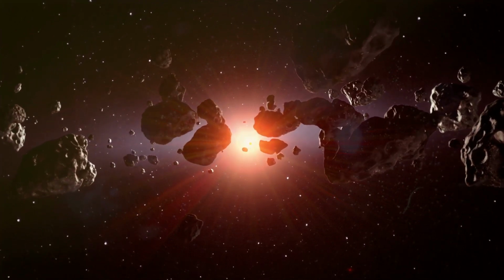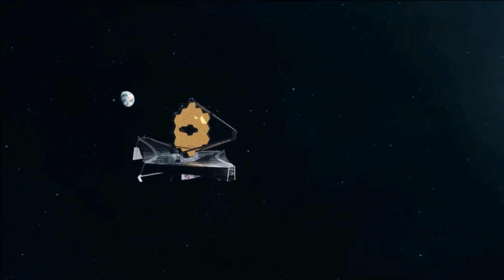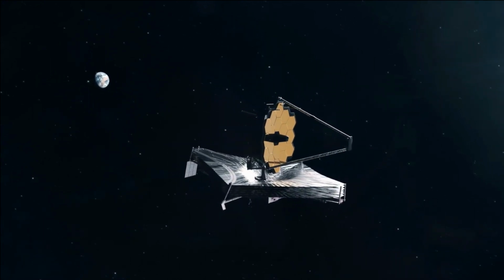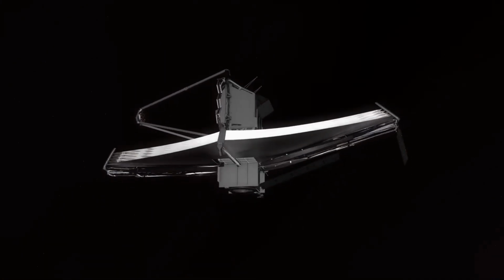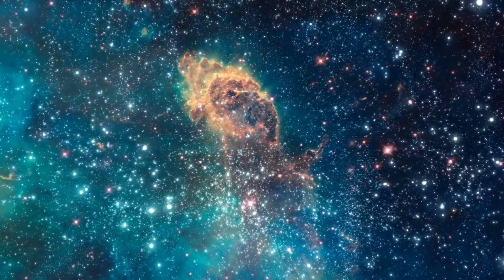The James Webb Space Telescope, JWST, is a powerful tool that has allowed scientists to make groundbreaking discoveries about the universe. The telescope has provided astronomers with unprecedented images of the universe and was able to capture the image with such clarity and detail due to its powerful infrared capabilities.